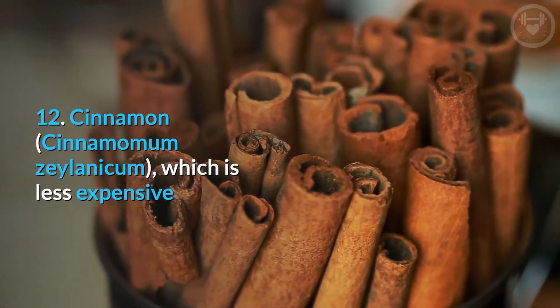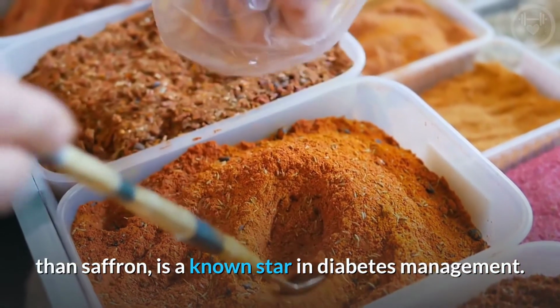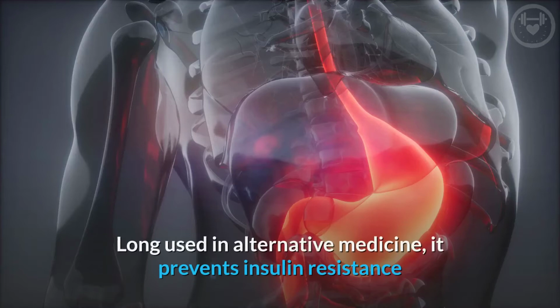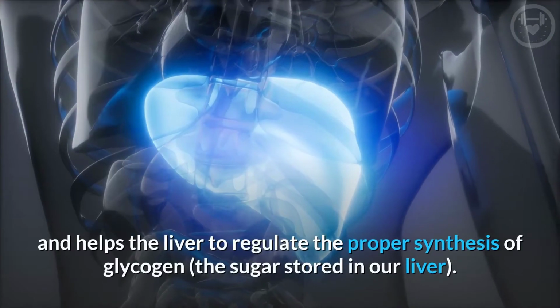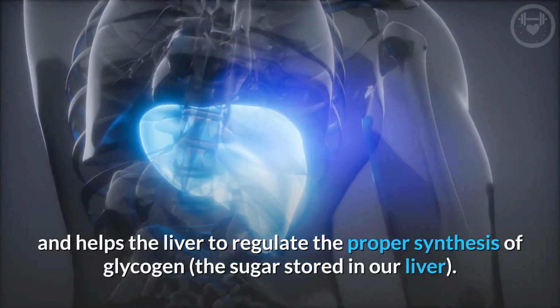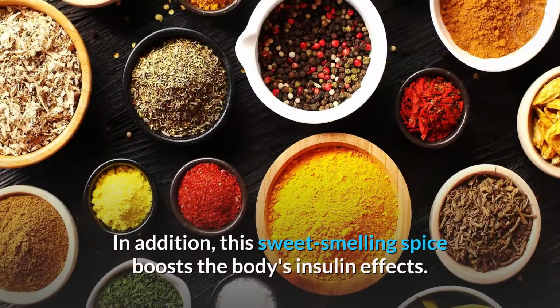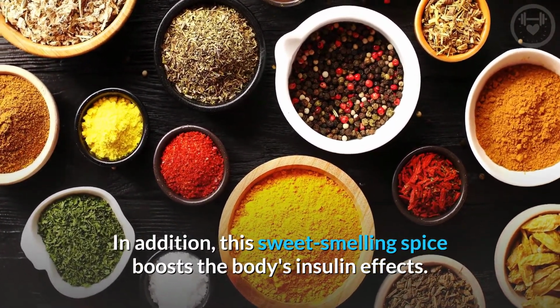12. Cinnamon, Cinnamomum zeylanicum, which is less expensive than saffron, is a known star in diabetes management. Long used in alternative medicine, it prevents insulin resistance and helps the liver to regulate the proper synthesis of glycogen, the sugar stored in our liver. In addition, this sweet-smelling spice boosts the body's insulin effects.